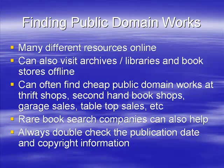But remember, again, fourth time I've said this, it's obviously very important. Always double check the publication date and the copyright information. You want to be 100% sure that it is in the public domain and that it is something you can sell. The reason being is, as I said, people are viciously protective of copyright, and they will come after you, they will shut you down, they'll sue you, they'll do all sorts of horrible things. They can be very, very nasty. Just by making sure it's in the public domain, you're protecting yourself.